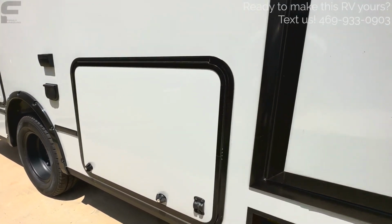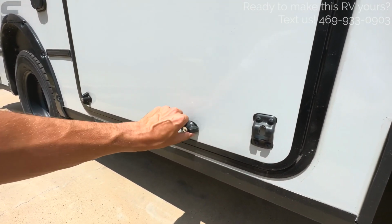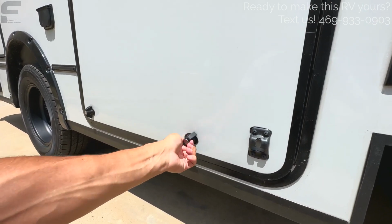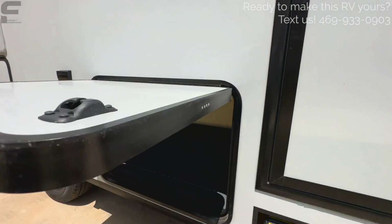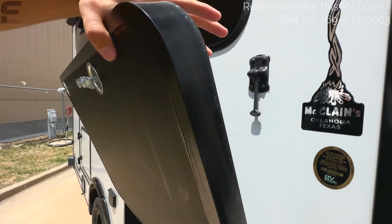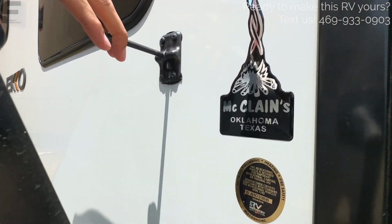And then all of their storage doors have these really impressive mechanisms that twist in a full 180 degrees. When you twist it all the way there, it seals it shut. So I'll show you actually when I open it up what the mechanism looks like. And also, this looks to be about a 3-inch thick sidewall. So that is much thicker than your standard 2-inch thick sidewall that you typically see in RVs.